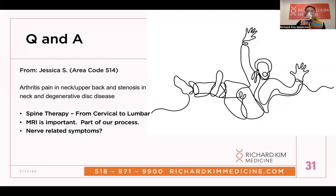Jessica S. from 514 asked about arthritis, pain in the neck and the upper back, and stenosis in the neck and degenerative disc disease. For us, spine therapy really is involved from the top of the neck, the cervical spine, all the way to the base of the tail, which is the lumbar sacral area. For us, MRI is important. We want to understand where your pains are coming from. It is part of our process, and I'm very proud to report that we're the only regenerative medicine practice that owns their own MRI, because really understanding where your pain is coming from is that important to us.